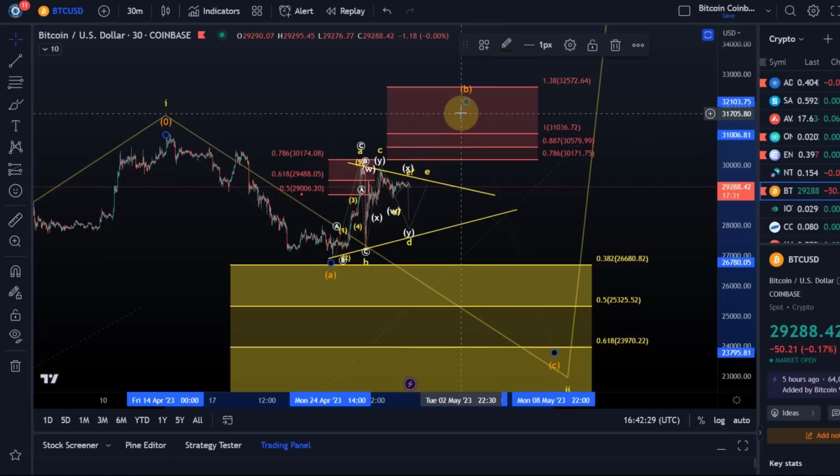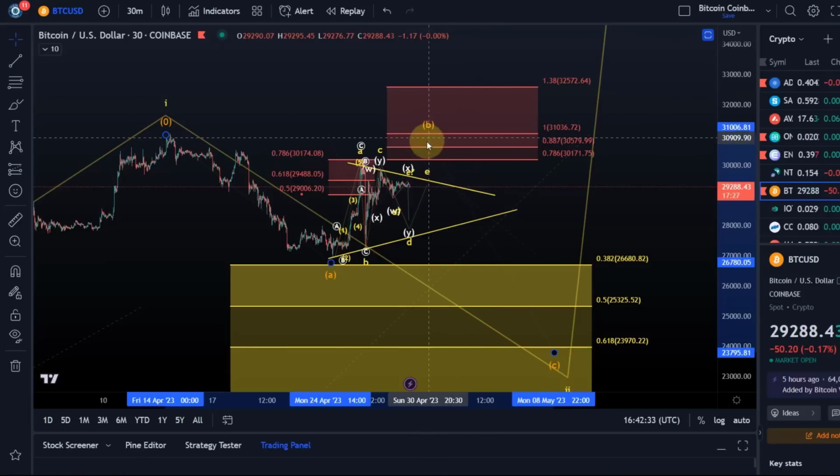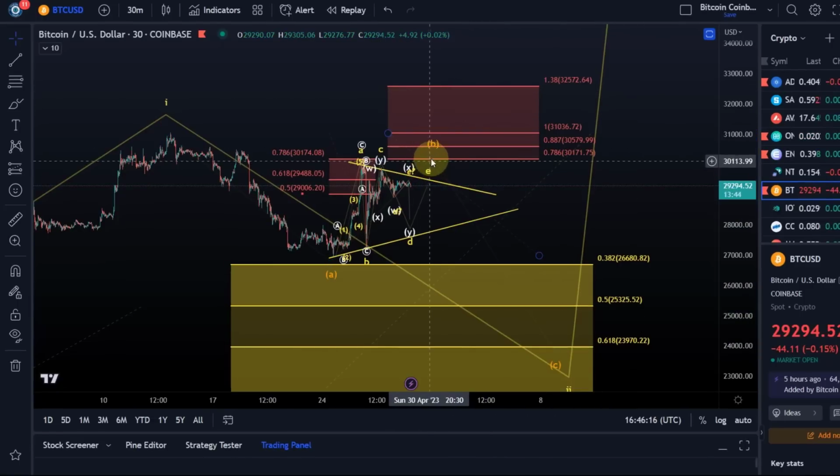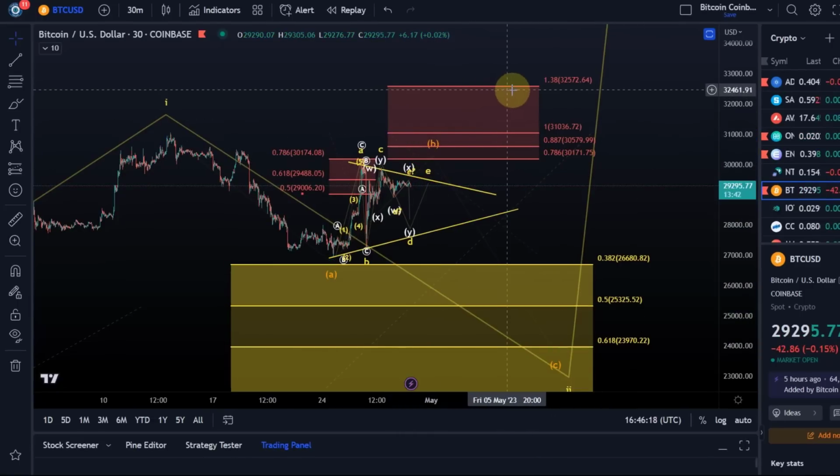Someone asked me, is it possible to even go above that level? What happens if we go above that level? Yes, of course, this is possible. I mean, anything is possible in markets. It's just a question of what should happen. We are not doing what could happen, we're doing what should happen. Very, very important. So based on that, of course, a breakout above 32,570 up here is possible.